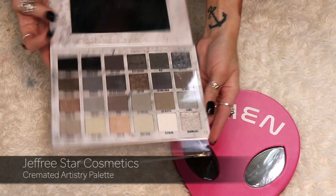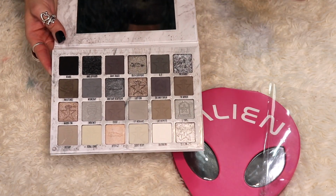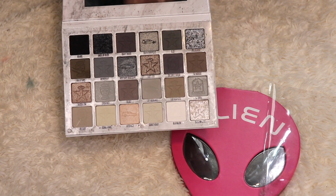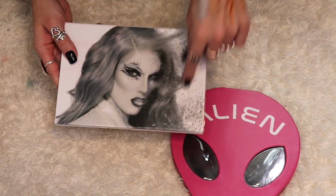Cremated. Now I like this palette because I like cool tone looks, and this is a great base palette to have if you enjoy cool tone looks. Mine, I kind of need to clean this up. It's a little dirty, but I am going to go ahead and keep this palette. I really just wish his face was not on it because this is off-putting.